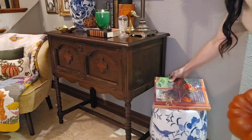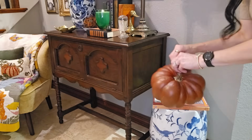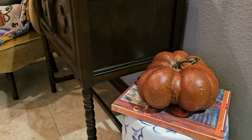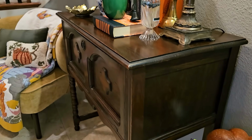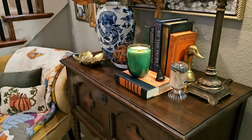For the top of my garden stool, I have a crafting book that my daughter-in-law gave to me. By layering that on my garden stool with the pumpkin, it brings those fall colors and the colors I've repeated in my gallery wall and decor down here onto the garden stool.